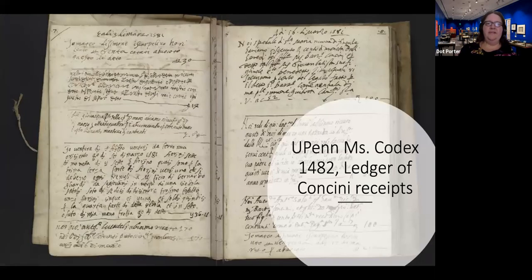Here are examples. These are receipts. So a spice trader would come, sell however much spice, and then they would take this book out, and the trader would actually write out, here's what I'm selling you, here is the amount of money that I received, and then they would sign it. So this is how that historical information comes to us, through books like this one.